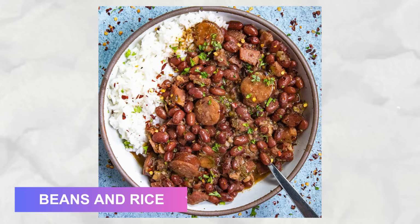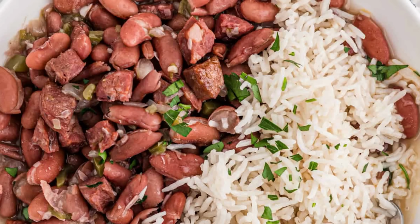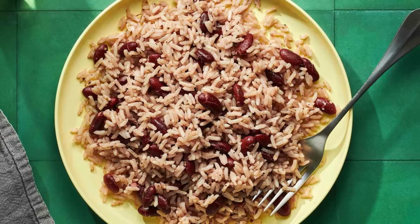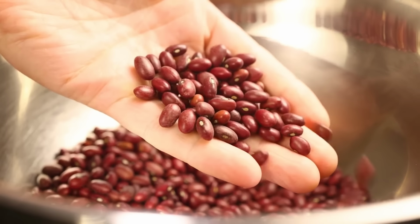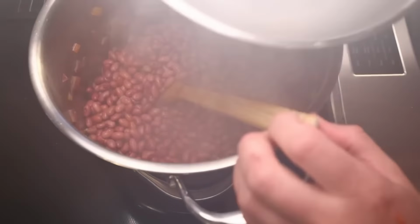Beans and rice, a dynamic duo that has been filling up bellies for generations. In lean times, this combination was a nutritional powerhouse with protein, carbs, and plenty of flavor, all without costing much. When money was tight, beans and rice were the way to go. They were cheap, filling, and could stretch to feed a whole family with just a few basic ingredients.